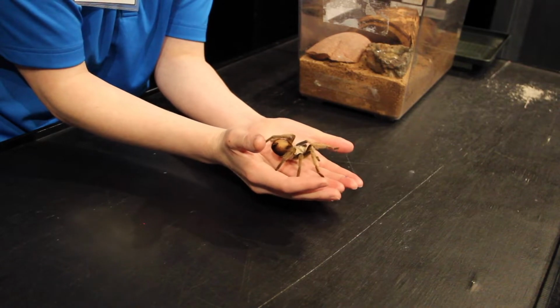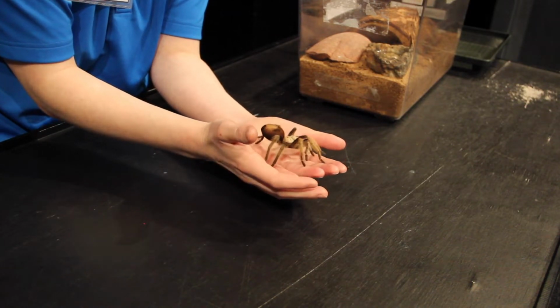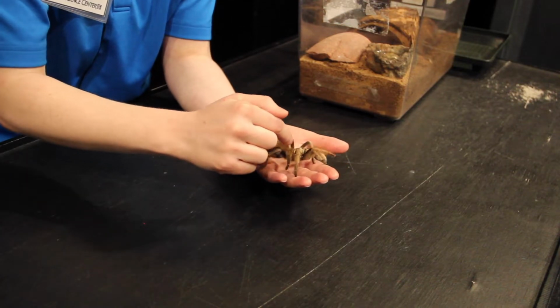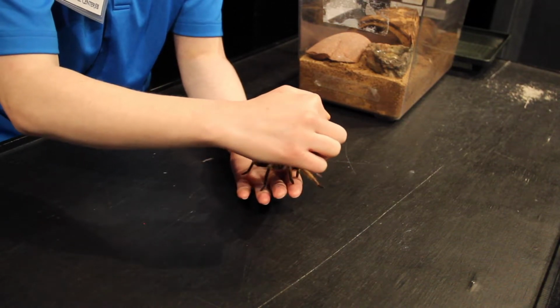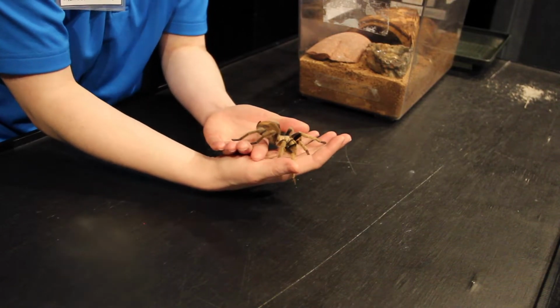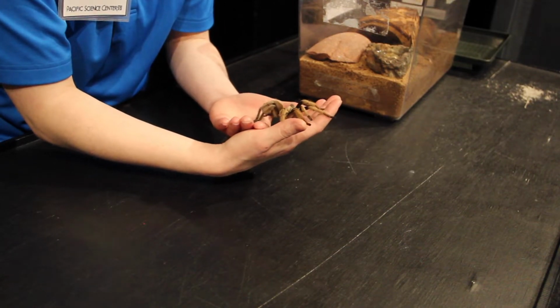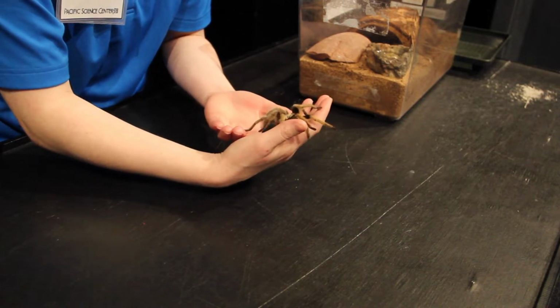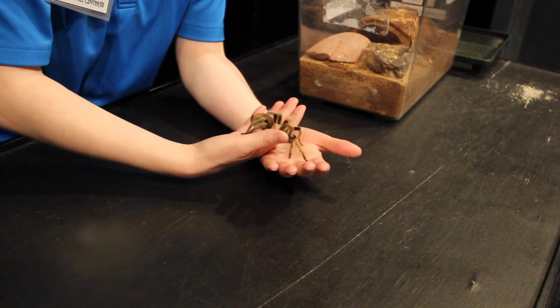Now, if you look at our friend Senora here, you might count more than 8 legs. It looks like she has 8 big long legs and these 2 shorter ones right here in front. Those are something we call pedipalps. Pedipalps are used to help feel around. So they're not really real legs. They're sort of extra feelers to help her explore.